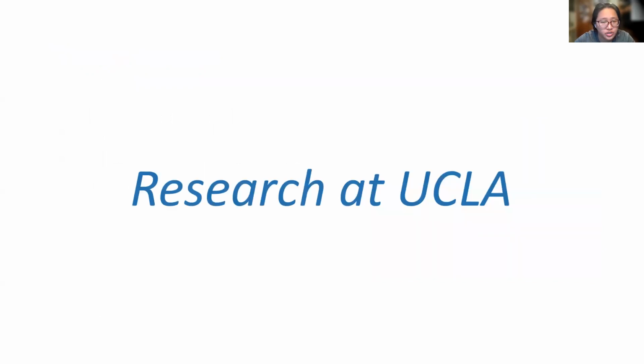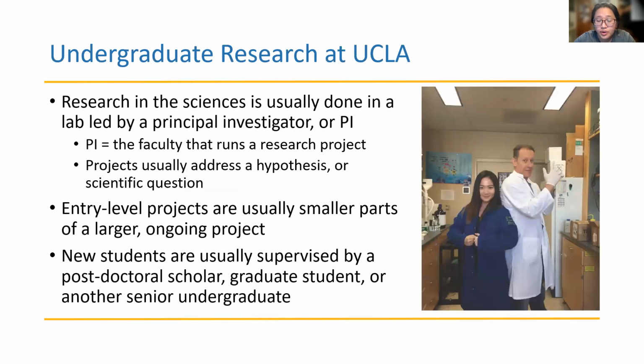So what is research at UCLA? Well, undergraduate research at UCLA, at least in the sciences, is usually done in the lab of a PI. That's the professor who will teach your class, but they also get to run their own research projects as their actual main activity here at UCLA. As an undergrad, you'll come in at an entry level. It's usually going to be a smaller part of a bigger ongoing project.